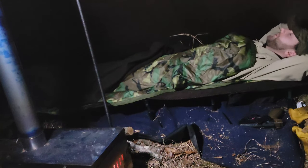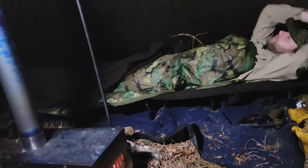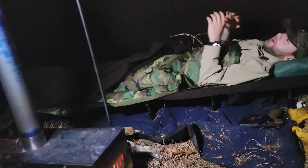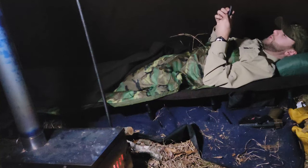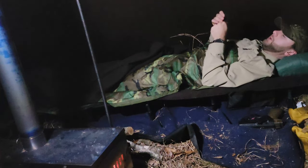Oh yeah, man, that meal was super nice. Having warm food in the belly, laying down, heated shelter. That's right. This type of camping will spoil you real quick. Oh well, anyways, guys, I'm going to utilize this little remote here to turn this light off. I can find the right button, and I will see y'all beautiful people in the morning.